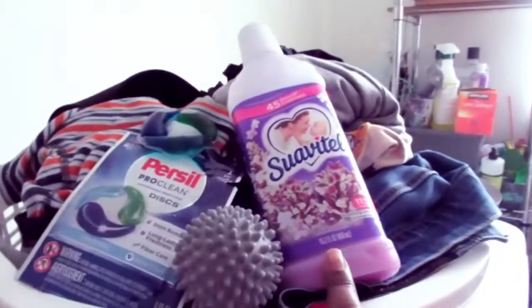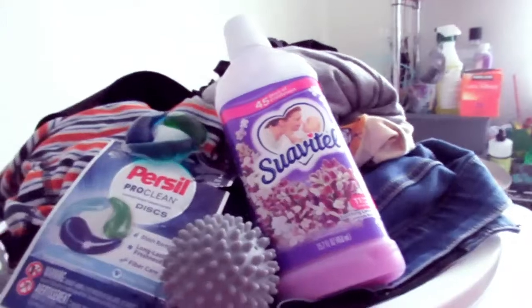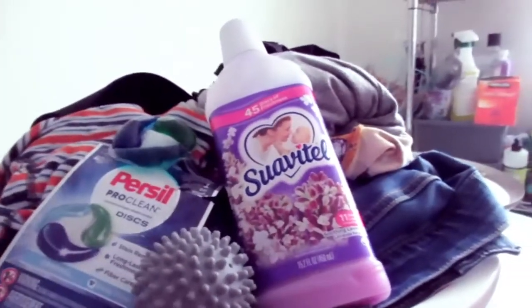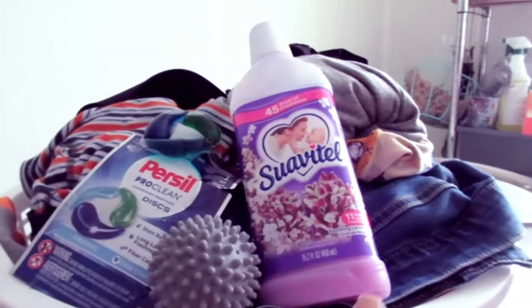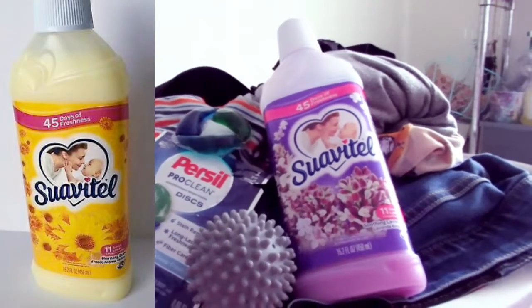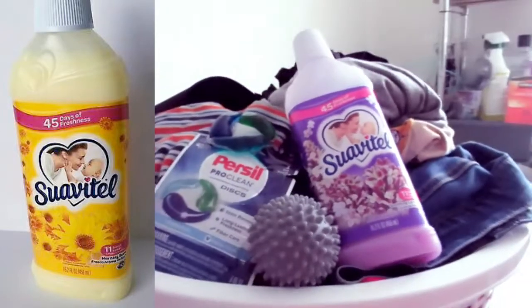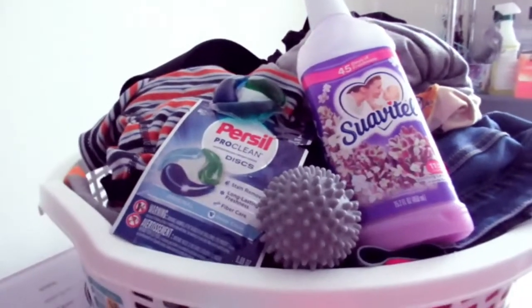Now I will tell you, I probably won't use Suavitel today, but I do love to use the Suavitel line, and the only two that I really love are the Soothing Lavender, and my ultimate favorite is the Sun Kiss. I think it's called Sun Kiss. It's a yellow one, and it is really good. They smell so good. They keep your clothes smelling fresh for weeks, you guys.